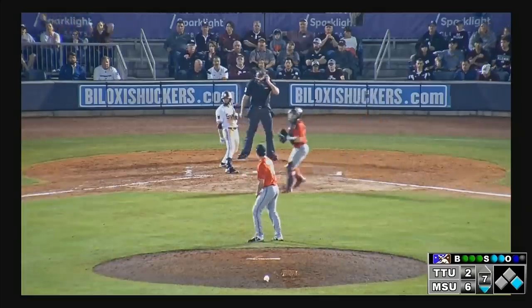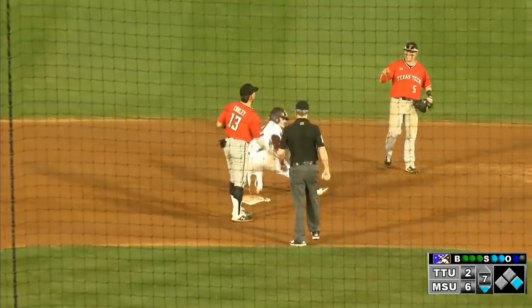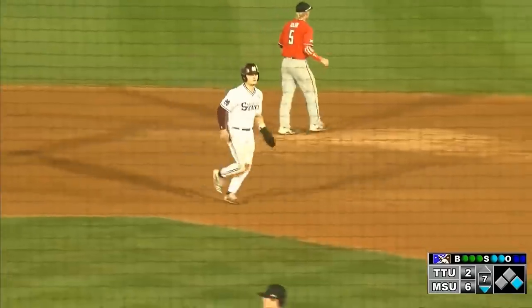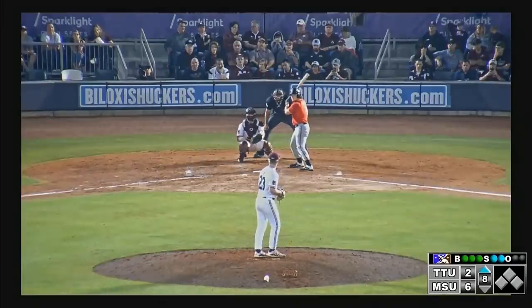He takes one outside, and now the runner is caught in no man's land. The catcher will throw down to second, and the tag is in time by the shortstop, Conley. A delayed steal attempt, I do believe, there from Logan. Fourth, but then State scored three in the fifth.